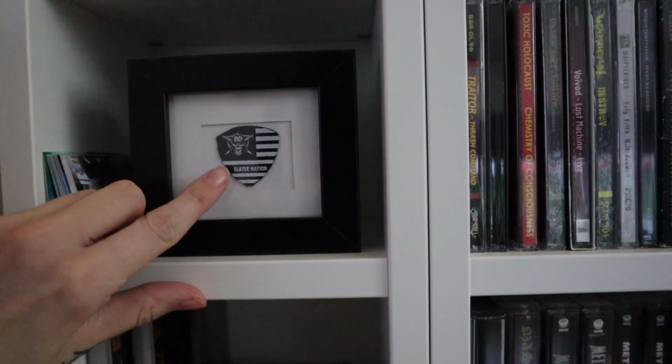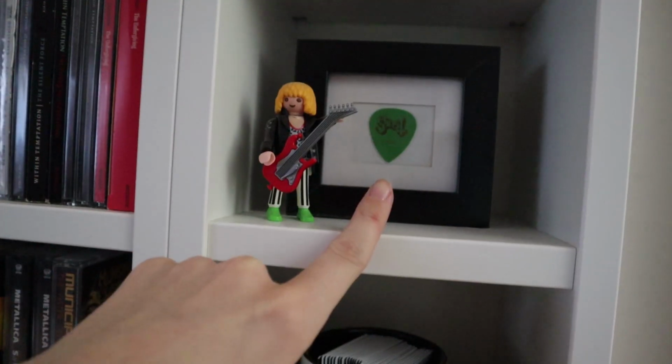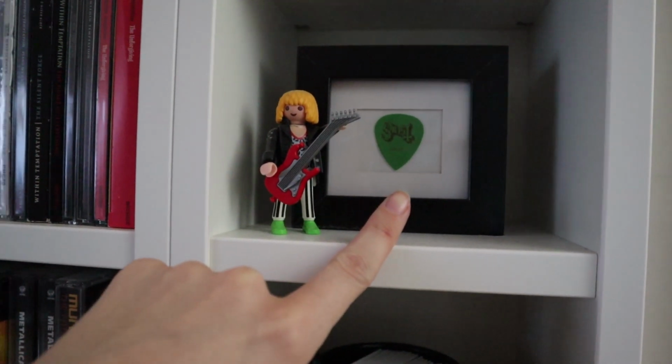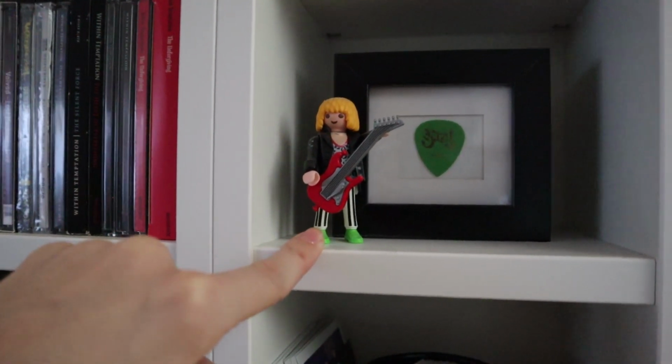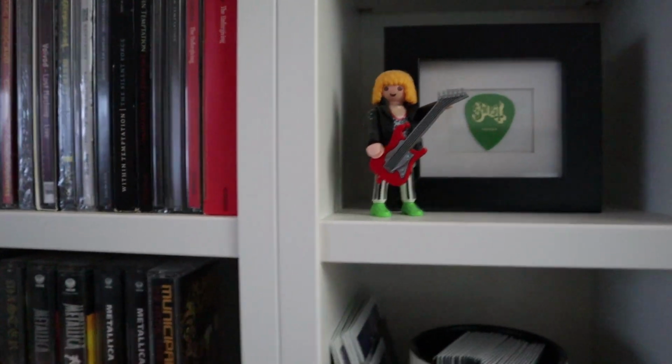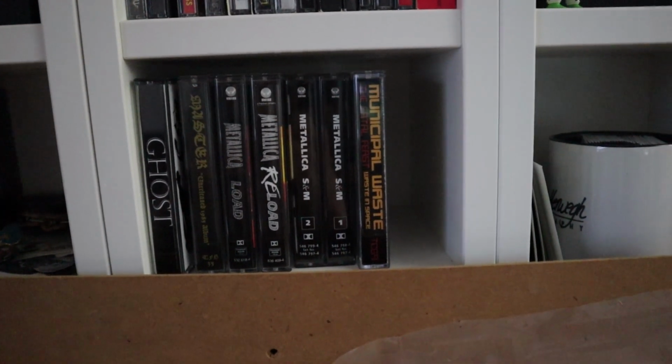This is a guitar pick that I caught from Carrie King at a show in Tilburg. Here is a ghost guitar pick that I also got in Tilburg. And a cute Playmobil guitarist doll that I've had since I was a child. Here are my cassettes. I don't have a lot of them, but still.